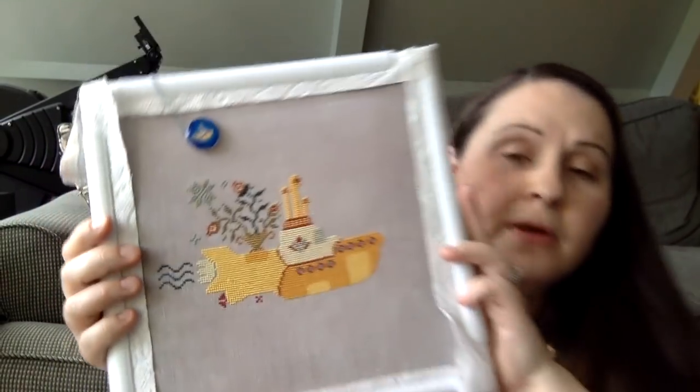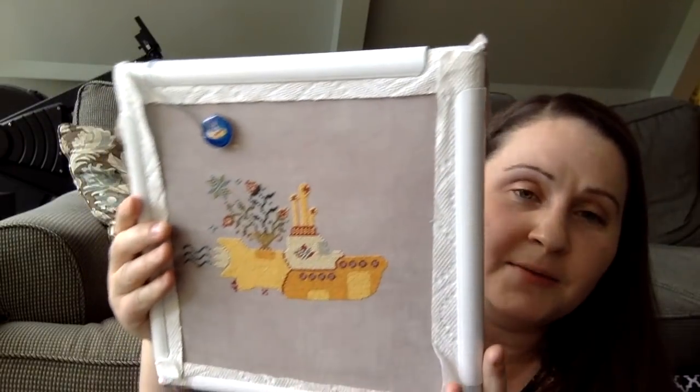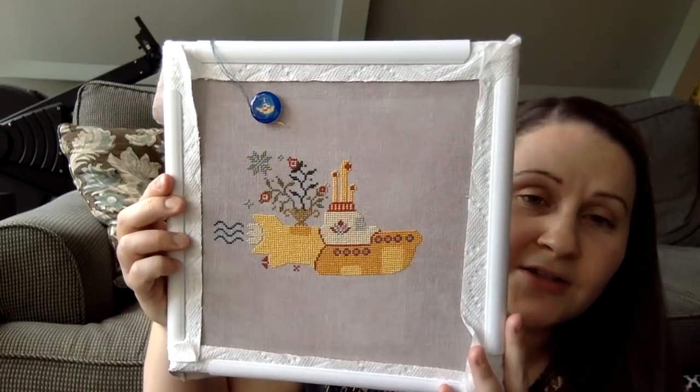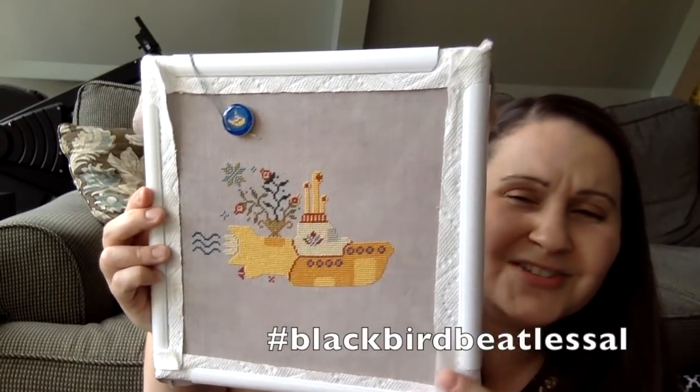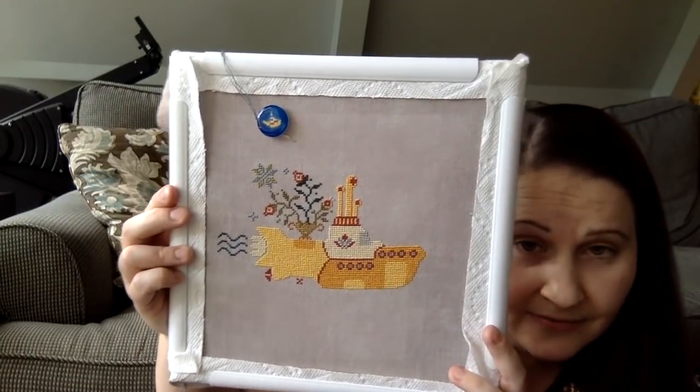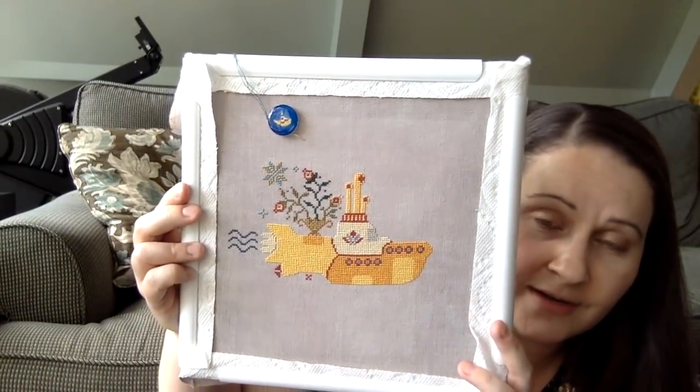And there's a SAL group for this. A lot of the NorCal stitchers, we all started one of the Blackbird Designs Beatles charts. This is one of the Beatles ones, and other people are stitching different ones. There are a couple people stitching Yellow Submarine also, but this is the hashtag we're using. I'll put it here. I think it's just Blackbird Beatle SAL, and you can check this out and you can join us. You don't have to be a NorCal stitcher to join us on this. This one's gonna end up being a present for my dad, I think. He really loves the Beatles, so I think that'll be a good gift.